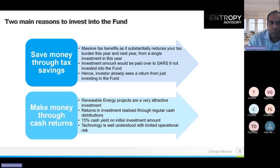But I think the point is that you're getting all your risk capital or invested capital back within the first 2 years just from tax refunds, and that doesn't depend on the performance of the assets. So if the assets don't perform, you're still getting your tax benefits. Besides getting all your capital back in the first 2 years, you're getting this cash distribution every 6 months, starting from year 1, and on average about a 15% cash yield, which is very attractive.